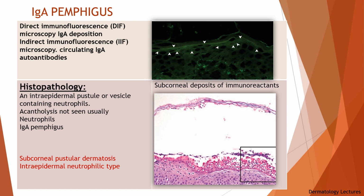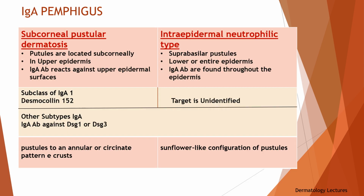Depending on the level of intraepidermal pustule, IgA pemphigus is divided into two subtypes: subcorneal pustular dermatosis type and intraepidermal neutrophilic type. In the subcorneal pustular dermatosis type, pustules are located subcorneally in the upper epidermis, while in the intraepidermal neutrophilic type, suprabasilar pustules involving the lower or entire epidermis are present. In the subcorneal pustular dermatosis type, IgA autoantibodies tend to react against upper epidermal surfaces, while in the intraepidermal neutrophilic type, IgA autoantibodies are found throughout the epidermis. The subclass of IgA autoantibodies is exclusively IgA1.